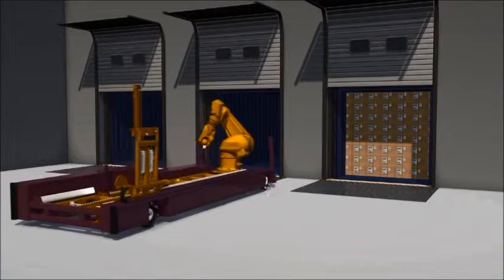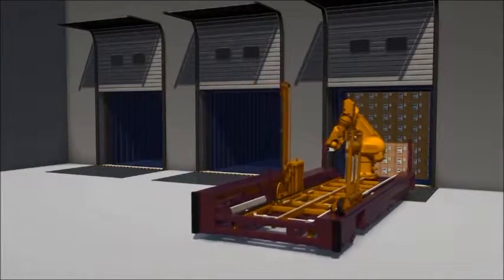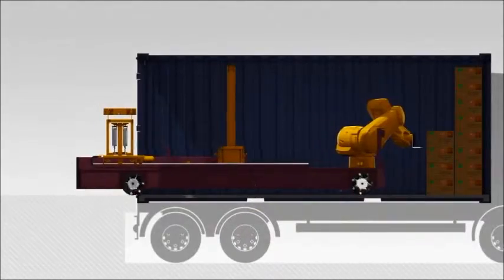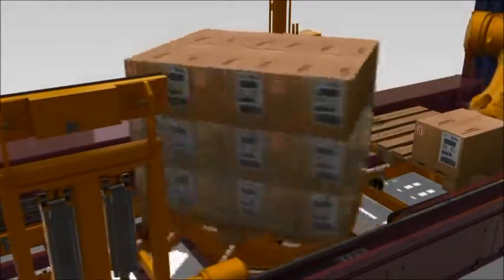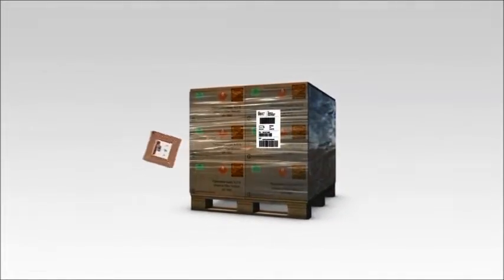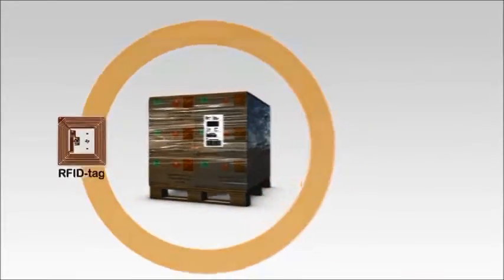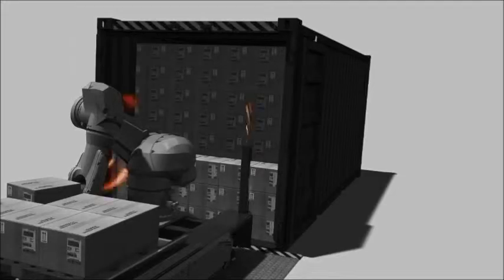TEUN Picker is unmanned and drives itself from dock to dock. It fits into a container and removes the goods. It palletizes them independently and wraps them, if desired, in film. What's more, the picker is seamlessly integrated in the WMS and communicates effortlessly via a barcode or RFID tags.